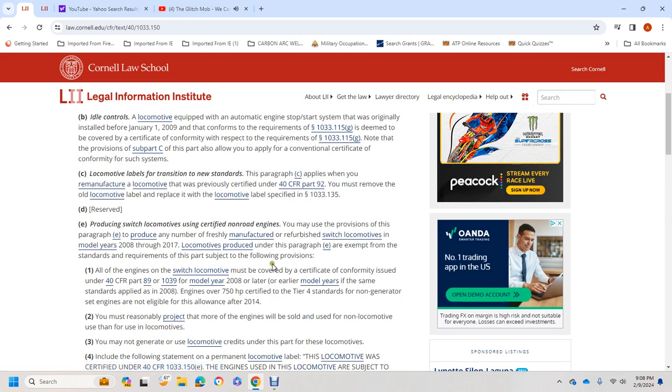All engines of the switch locomotive must have the certificate of conformity issued under Title 40 CFR Part 89 or 1039 in model year 2008 or later, or the earlier model years, and the same standard will apply to 2008.